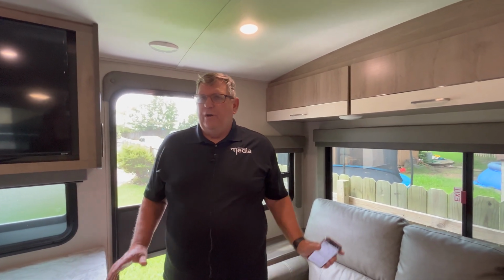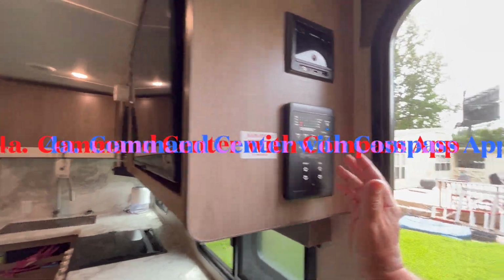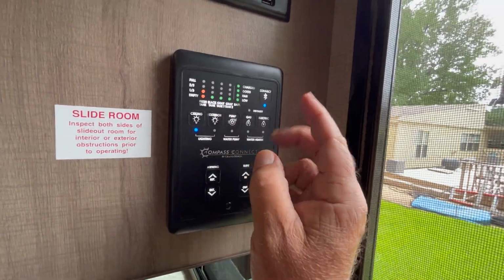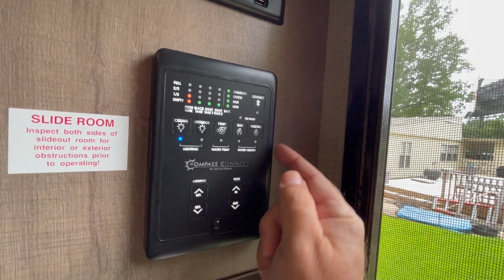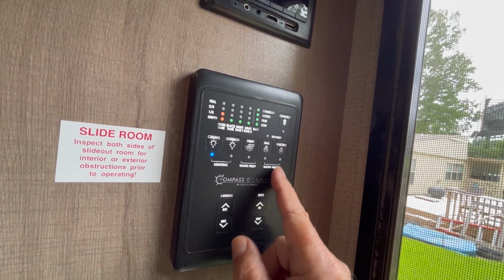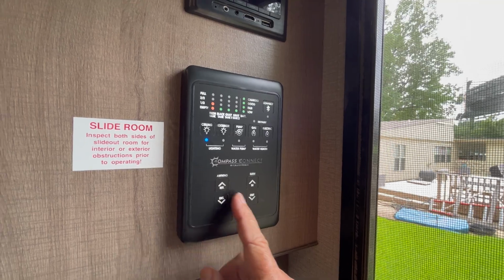So one of the things that we really like about the Grand Design is, I guess we call it the command center, and there's some stuff outside too with the command center that we really like. So you can see it's got fresh tank, black tank, gray tank 2, so there's 2 gray tanks, and the battery here. It also lets you control the ceiling lights. Oh, they went off. There's some exterior lights, the water pump, and then whether you want to use gas or electric for the water heater, we don't have either on right now. Also the awning to extend or retract the awning, and the slide.